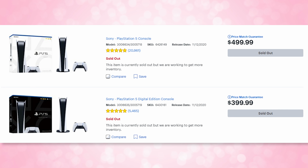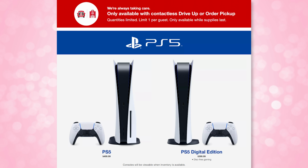Now, even though stock has improved over the course of 2021, these consoles are still kind of hard to find. It's pretty difficult, and due to supply chain issues, chip shortages, and shipping delays, we're seeing plenty of out-of-stock notices from retailers this year no matter where you look, which is so disappointing.